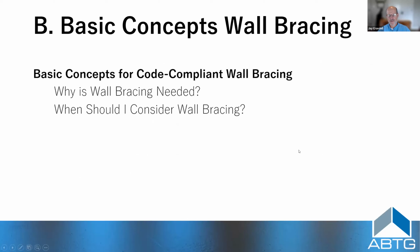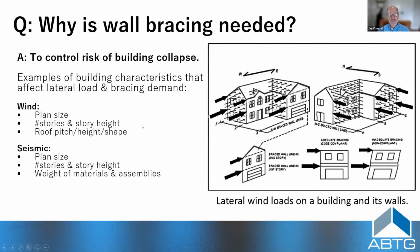We'll just answer two questions. Why is bracing needed, and when should I consider doing that? The main reason it's needed is to control the risk of building collapse. And obviously that's a life safety concern. Some examples of the characteristics of a building that factor into how much bracing you need to resist a load are the plan size, the number of stories and story height, which are going to affect both wind and seismic load on a given story level.